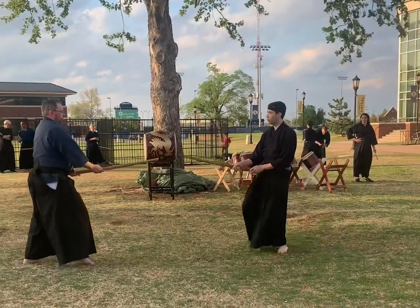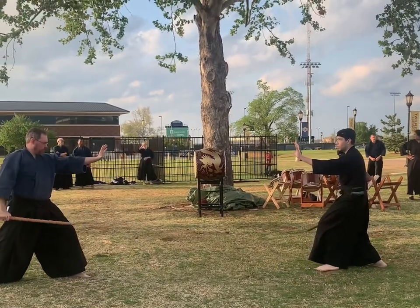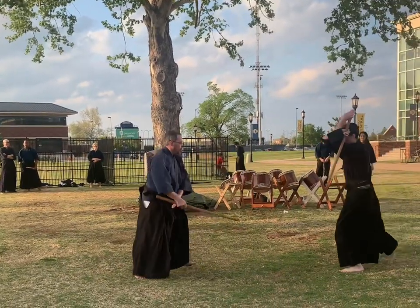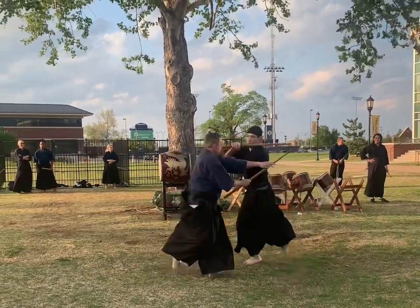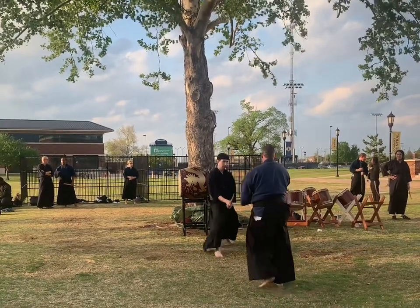Watch out for the gully there. This is probably good for us to train because in the dojo, it's too easy. So this is a lot more difficult.